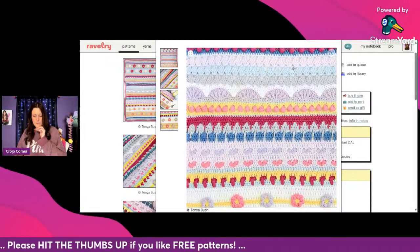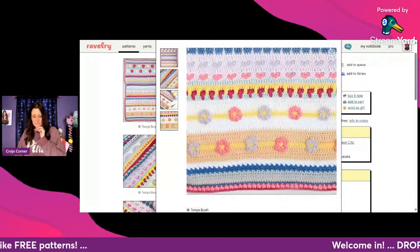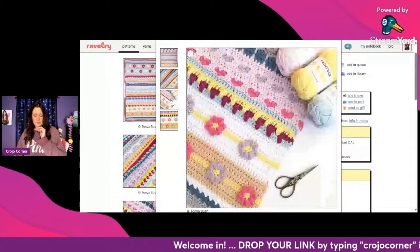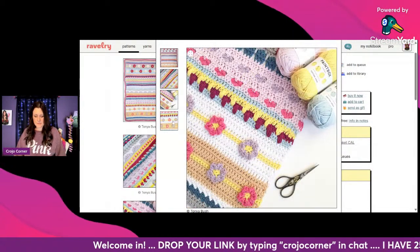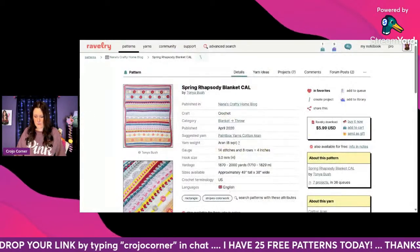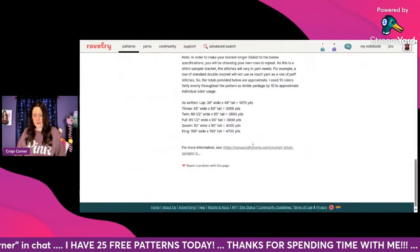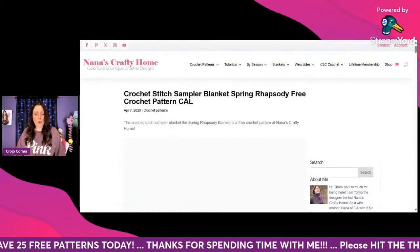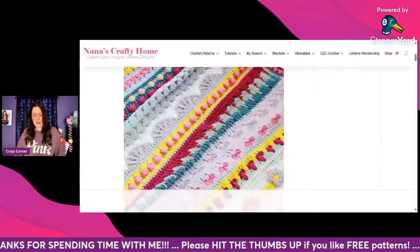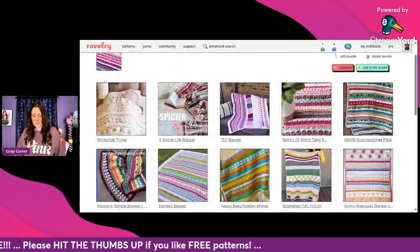And you would never get bored doing this. Look at the little hearts right here. You would not get bored with this kind of blanket. Ophelia Talks has some beautiful stitch sampler blankets that she does on her channel. Isn't that gorgeous? And you can get this for free if you scroll all the way down to the bottom and click this link right here for nanascraftyhome.com, and it will open up your free pattern for the Spring Rhapsody crochet pattern. Isn't that beautiful, Nisi?